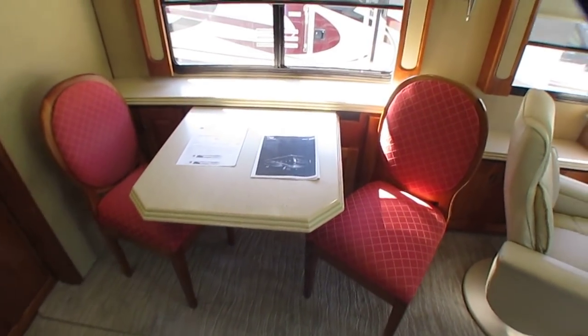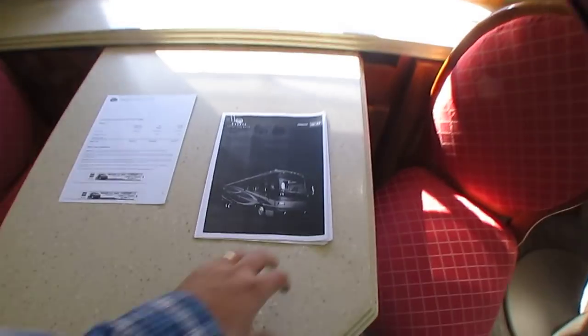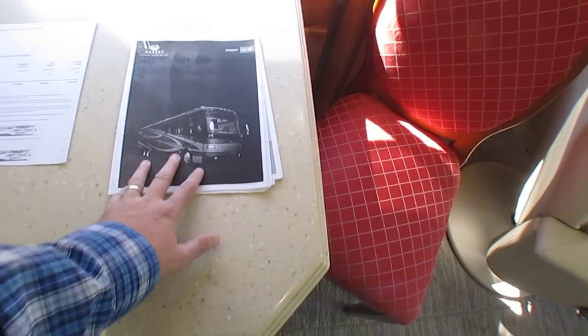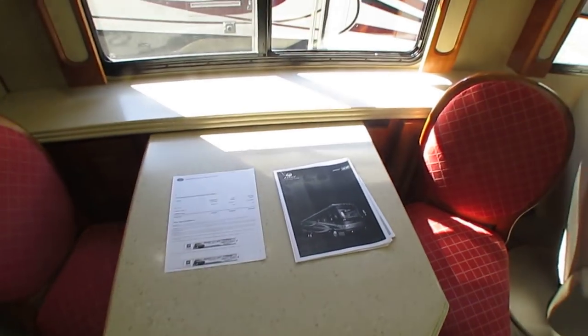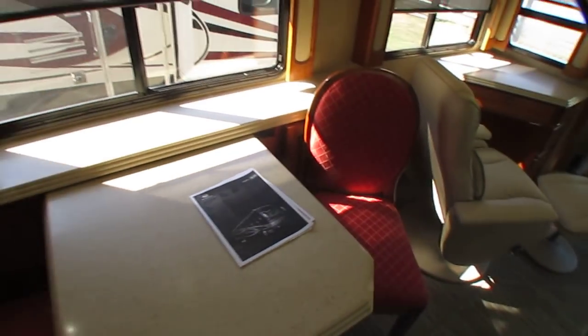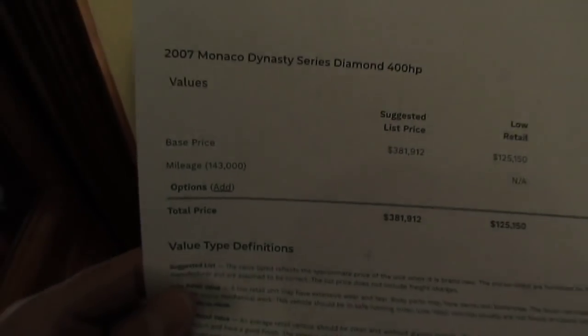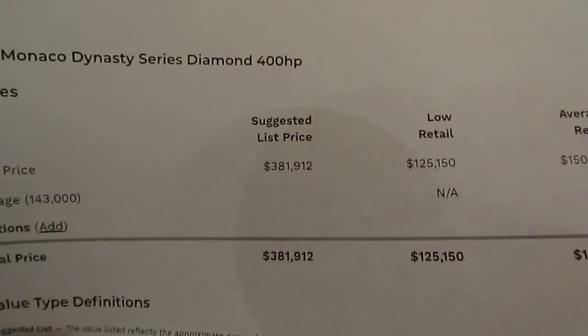Got the factory sales brochure that you can look through, and I'll have it available on our website, parkway.rvcenter.com. Pretty thorough sales brochure that gives you all the technical information you could ever want. And folks, I know I don't show NADA because NADA ain't worth a flip. But in this particular case, you know, you can see list price $381.